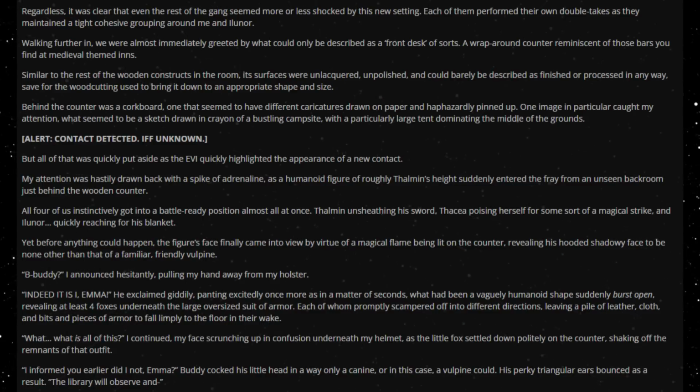Yet before anything could happen, the figure's face finally came into view by virtue of a magical flame being lit on the counter, revealing his hooded, shadowy face to be none other than that of a familiar, friendly Vulpine.